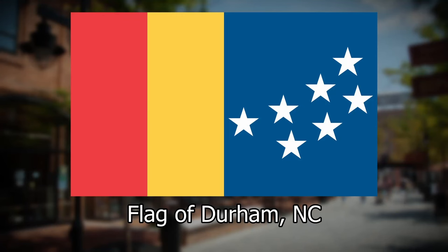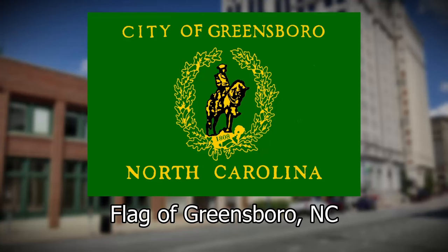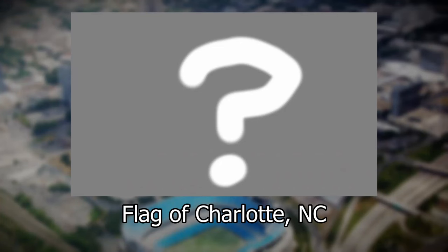This is the flag of Durham, North Carolina. It's okay, albeit very generic. The colors represent nothing, as far as I can tell. And the stars represent things that apply to basically everywhere. But it falls into the upper echelon of city flags due to the earth-shattering feat of being not ugly. Greensboro is green. Charlotte is unique because it has two flags.